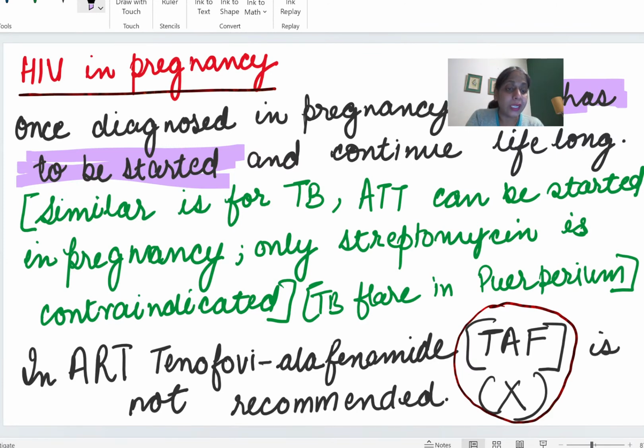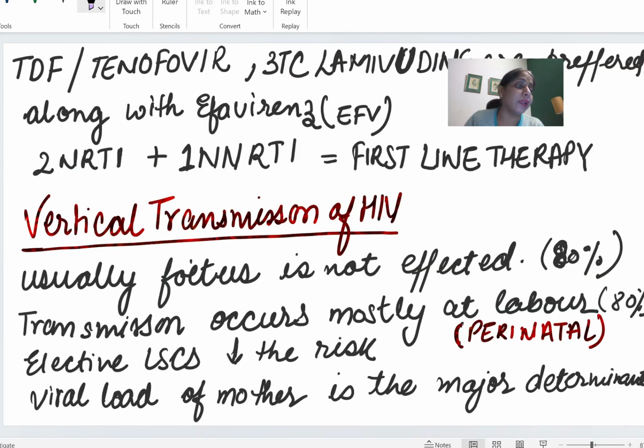In ART, there is a drug which is known as tenofovir alafenamide. Its short name is TAF. It is not recommended. It is not to be given. It is teratogenic. Okay, so we don't give tenofovir alafenamide, which is basically denoted by TAF. Okay, have you got it?